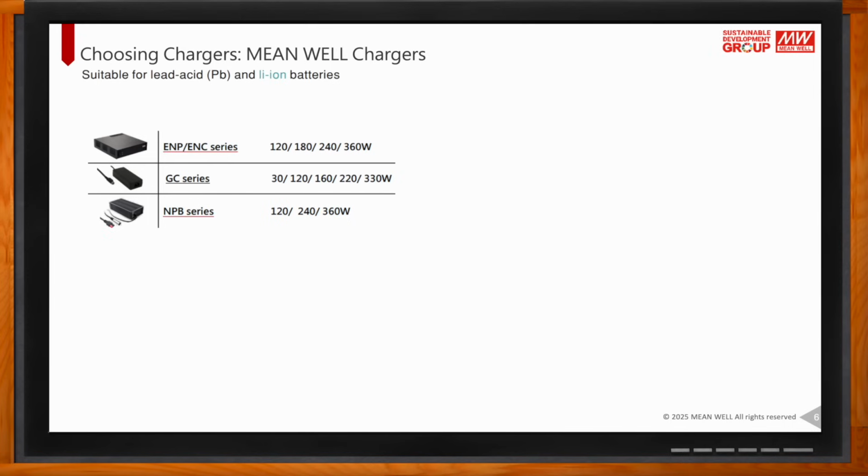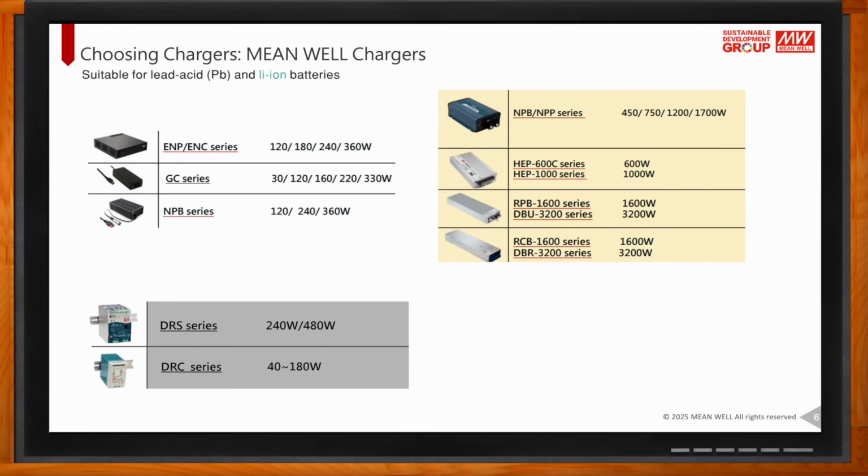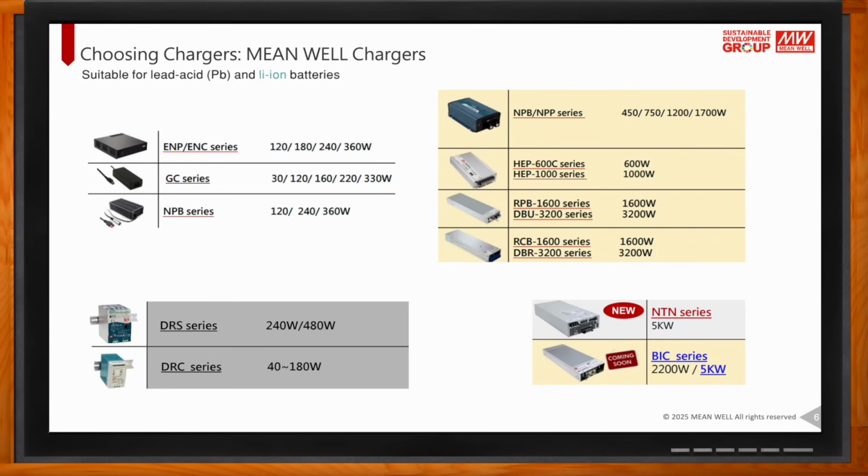We have the external ones, like the charge adapters or desktop type chargers, ranging from 30 watts to 360 watts. We have larger screw-mounted enclosed type chargers ranging from 450 watts to 3,200 watts. We have DIN rail chargers that are suitable for applications like industrial automation or control cabinets, ranging from 40 watts to 480 watts. And lastly, we have larger, more specialty case chargers that you can put on server racks, ranging from 2,200 watts to 5,000 watts.